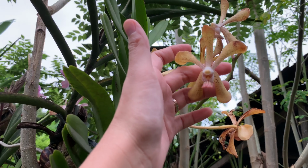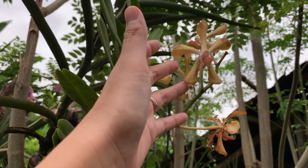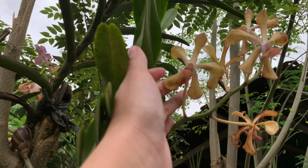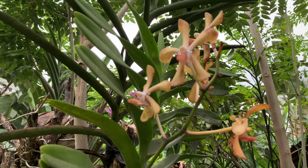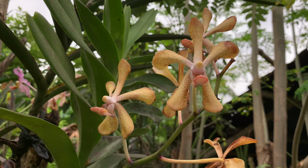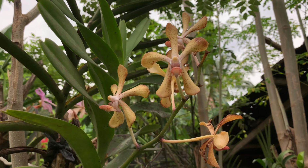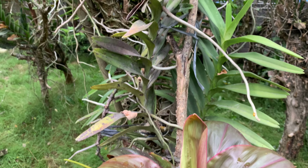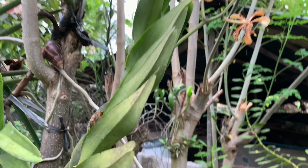And this one is, I think, a Mokara, and the color is light brown. It doesn't have any scent, but I expected this to be fragrant. And the truth is, I'm expecting vandas of this color to be fragrant. Or maybe not expecting, but just hoping. But anyway, she's pretty and unique. And she's tall. But hey, look at this.